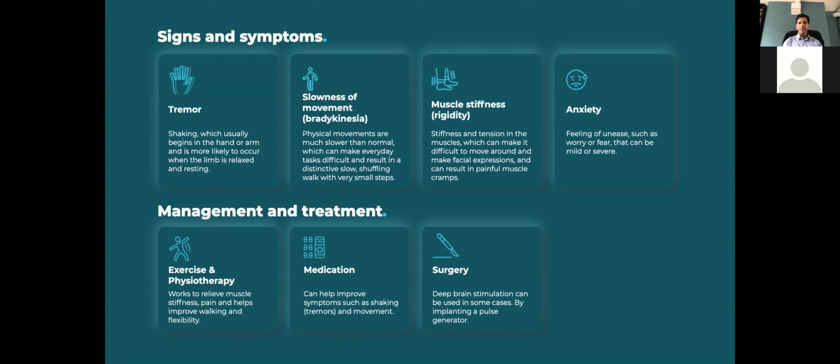So what's the best way to treat? Exercise and physiotherapy. This works to help relieve muscle stiffness, pain, help improve walking, and try to give people with Parkinson's their mobility back again. This is combined with medication, which is the main form of treatment, and this is to really help focus on the tremors and movement. Finally, surgery. Deep brain stimulation can be used in some cases by implanting a pulse generator.